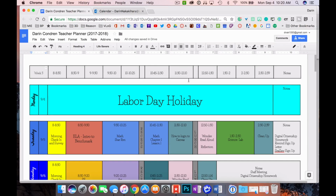I should probably tell you how to customize this thing. It's broken up into cells. These are the different times of the day for each cell. And then you can merge cells. So I'll do that in another one.